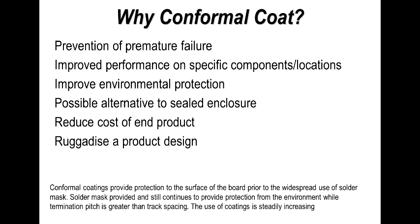Now, why conformally coat? Well, some of the reasons for conformally coating: prevent premature failure of a product. It really does give protection to the printed circuit board in different environments. It also potentially can improve the performance on specific components and locations, and designers will know this all too well. It improves the environmental protection without putting the product into a sealed box, but of course a sealed enclosure is perfectly feasible. The advantage may be that coating the printed circuit board is cheaper than putting it in a sealed box. It very much depends on your own product.